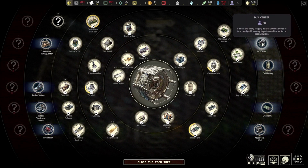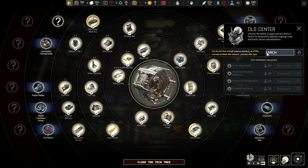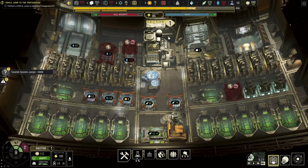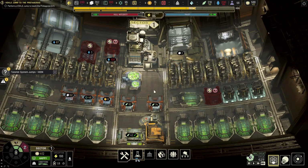My next main objective is I want to start making sure we have the ability to keep people happy and sane in our sectors. The first thing I want to do with that is open up a DLS center, or a data learning center. It's an interesting little thing. We'll let that roll. It's going to take a little while. That's what this little spot right here is for.